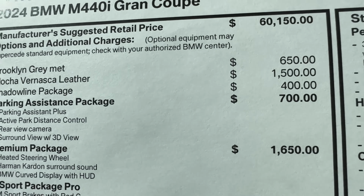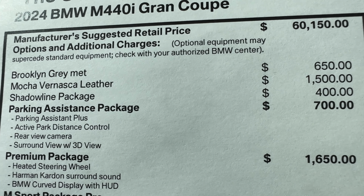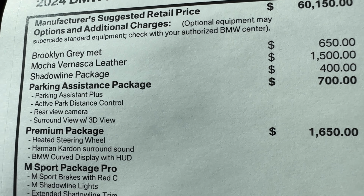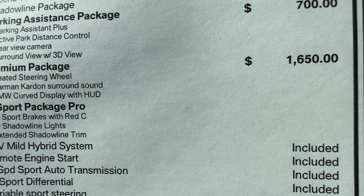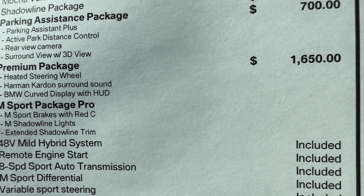All right, so let's go over pricing. So starting price of the M440i Gran Coupe is $60,150. You, of course, can get this in xDrive. Brooklyn Gray Metallic, another $650. Mocha Vernasca leather, another $1,500. Shadowline package for $400. Parking assistance package for $700. Premium package for $1,650, which does include the heads-up display.